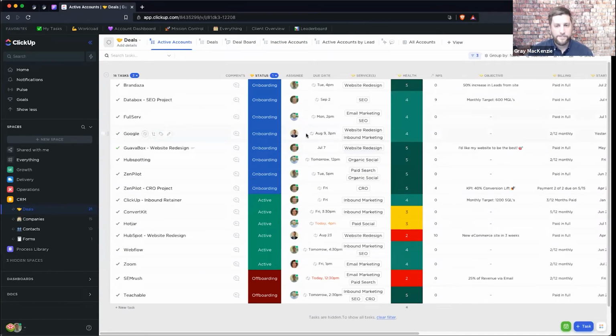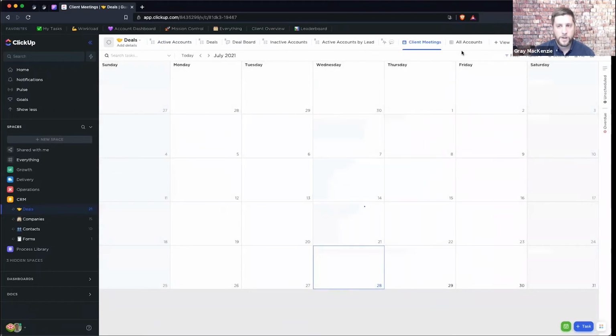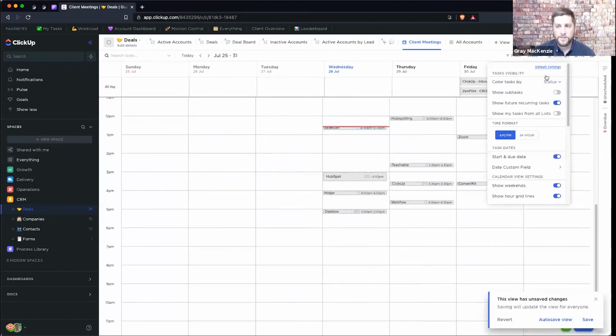So if we've got clients here who are on a weekly meeting, we'll set up a calendar view. I'll just show you a quick example of creating a view here. We'll just call this view client meetings. We'll do a calendar and we're going to change a couple things. Let's just look at a week at a time. Let's go into settings. And instead of coloring these tasks by status, I'm going to change these to a custom field and choose health.